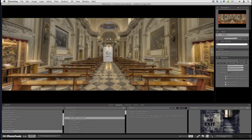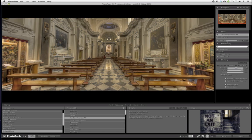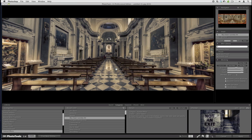Now I'm going to kind of pay for this because Blue Dawn Leonidas is one of those effects that, when you hit apply, it takes a while. So I'll let it take a while and we'll answer questions. And I'm looking here and I'm trying to see what I like about Blue Dawn Leonidas. Specifically, I like what it does to the tiles here. I really don't care for what it's doing for the rest of the image.